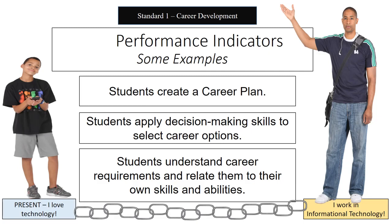The performance indicators describe what the student should know and be able to do. We will dig deeper into these areas in future editions of our Make It Work series. We've listed just a few examples of performance indicators, but there are many more that could be considered. Students who understand these concepts will begin to understand how to engage in a more meaningful career development process. Some examples: students create a career plan. Students apply decision-making skills to select career options. Students understand career requirements and relate them to their own skills and abilities.